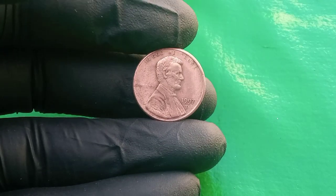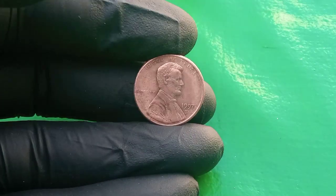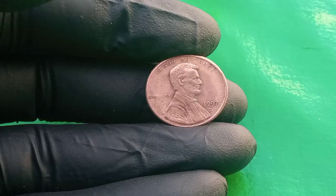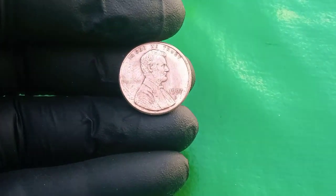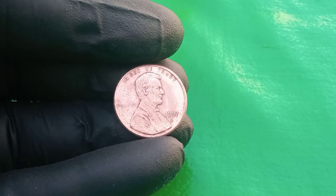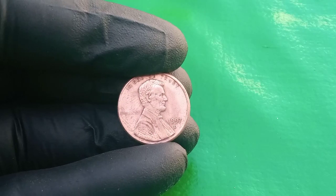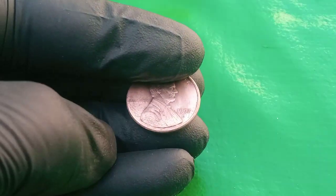Stick around as we break down its value, history, and why this penny is unlike any other in the US mint's history. Now I know what you're probably thinking. A 1997 penny? Worth millions? This has got to be some sort of joke. But trust me, it's real.